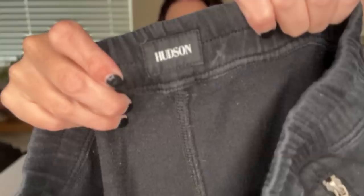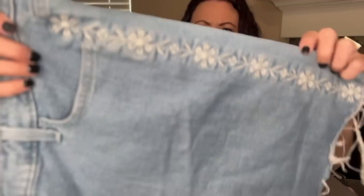Yes. A Johnny Was top. This is an older Johnny Was piece, but it's still really cute. I'll probably sell this on Tiger's Den, to be honest with you. I think it will do really well there with this like really fun pop of green and the embroidery. Because this is an older Johnny Was piece, I don't know if it will do as good on Whatnot. That's all. Levi shorts, little cutoff shorts with the embroidery down the side. And these are the classic shorts in a size 20 women's.